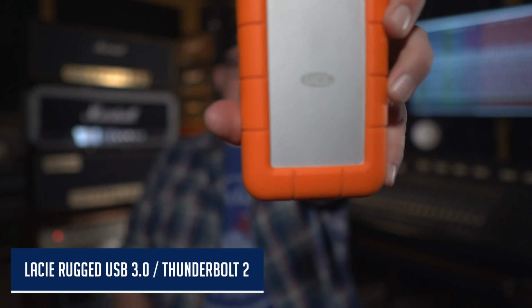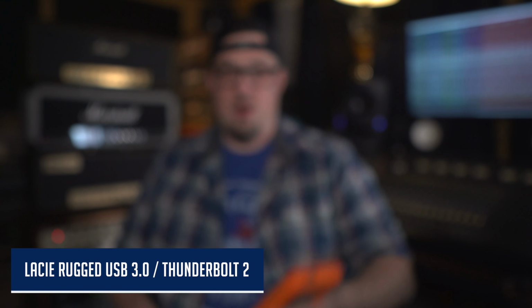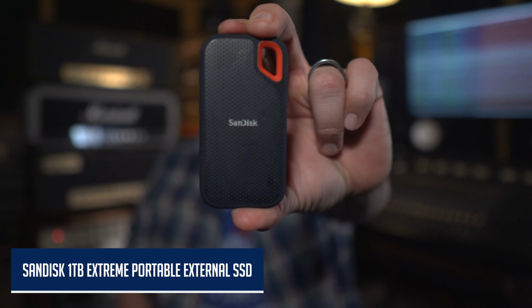A couple of the hard drives that I use are this LaCie Rugged to travel with. This is a great hard drive because the rubber on the outside protects it in your backpack. This is also a fantastic one because this is a little SanDisk solid-state drive. It's USB 3, and it's super fast, which Pro Tools really likes.